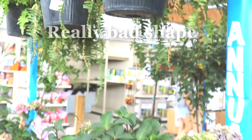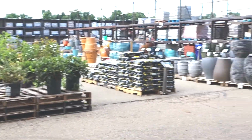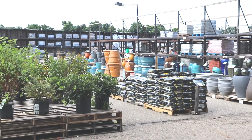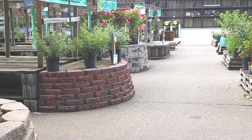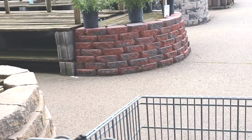More of those bedraggled hydrangeas and some ferns in really bad shape. I don't think I want those. Don't even know the price they're asking. And now outside is the stone, the brickwork, the pots, soil bags and everything, and a lot of shrubs and trees mostly. I was hoping to find some succulents on markdown, but that wasn't going to happen this trip.